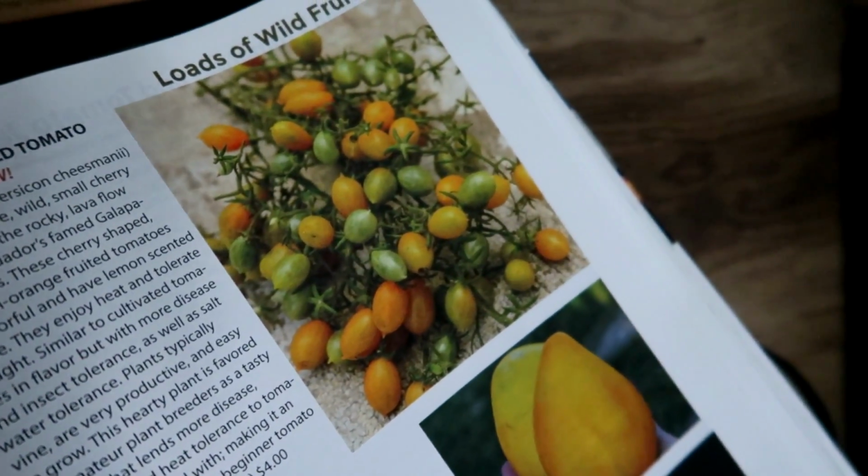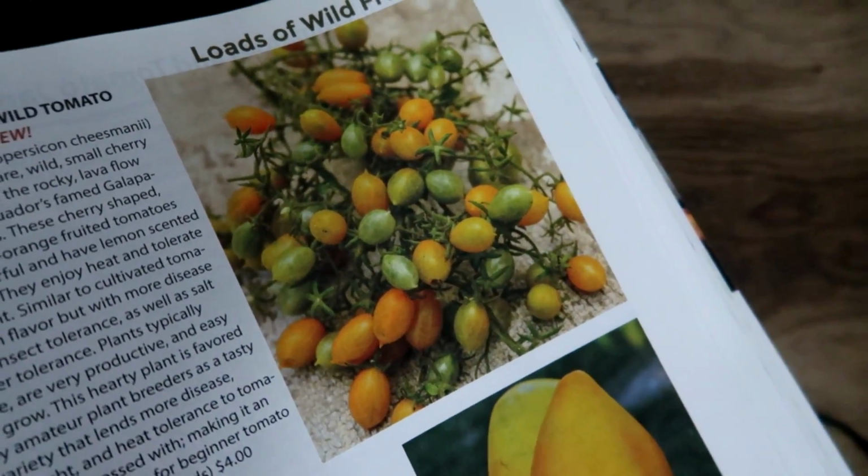Other ones were yellow gooseberry. I thought those look neat. And Galapagos wild. I've heard they're very, very prolific. And my kids, sometimes they won't eat big tomatoes. And I was like this as a child.